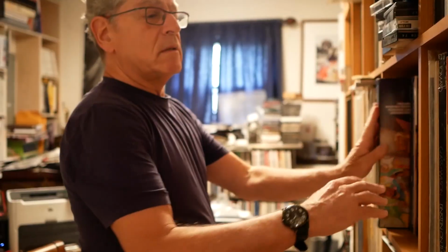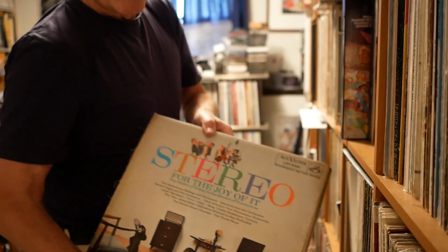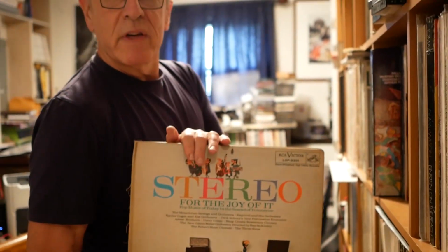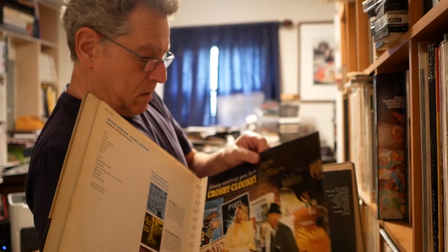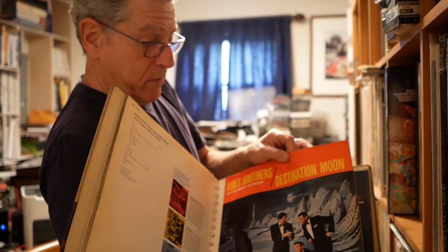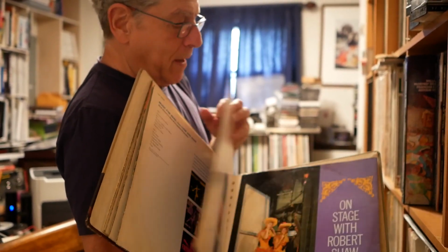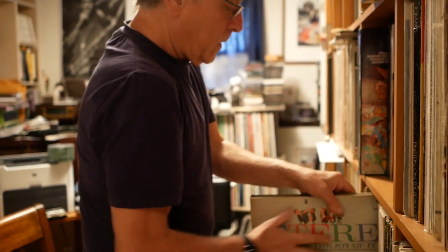So, there's a lot of great records in here. This is one of the 2 legendary RCA records. This is the stereo "For the Joy of It," the popular one. It's got Xavier Cugat, Ames Brothers, Bang, Boom and Harp. Anyway, I never play these. It's just a fun thing to have. I'll probably sell it at some point.